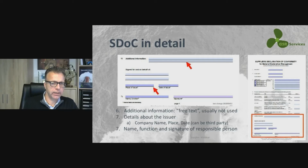And then again, details about the issuer, the company name, place and date. It can be a third party. If a supplier or manufacturer decides to use a service supplier for taking care of this documentation, the service supplier should put in his details here. So in the end, name, function and signature of the responsible person for the development of this SDOC.